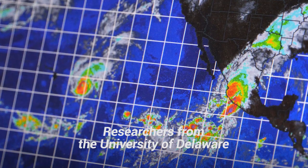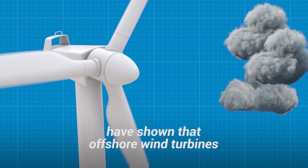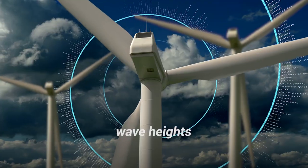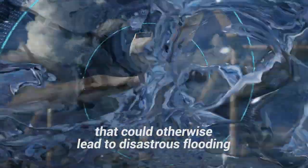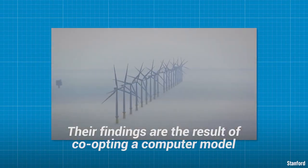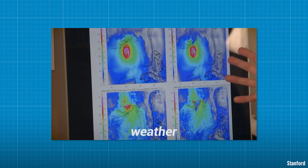Researchers from the University of Delaware and Stanford University have shown that offshore wind turbines might be capable of reducing hurricane wind speeds, wave heights, and storm surges that could otherwise lead to disastrous flooding. Their findings are the result of co-opting a computer model originally designed to study air pollution, energy, weather, and climate.